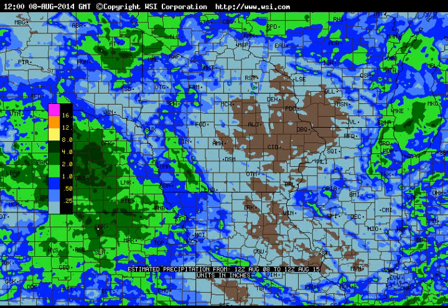Latest surface analysis has high pressure sitting basically right over the top of Missouri. You got one just to the north of Kansas City. You got one down in the boot heel. So the two together making the center of high pressure circulation. This is a cool high, but not nearly as cold as what we've seen here recently.